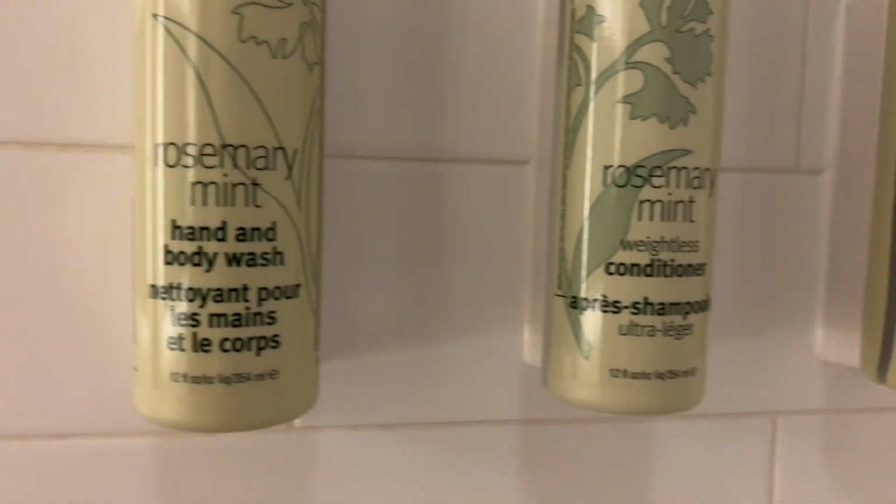And then it comes with some really good products. Aveda is really good, guys. So you have your body wash, your conditioner, and your shampoo. Not bad. Nice bathroom. Clean. And then we leave out.